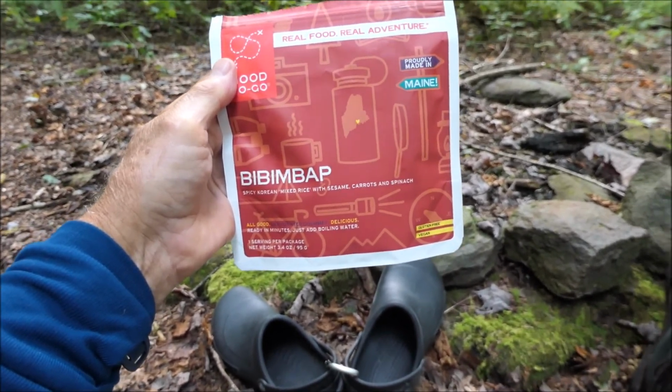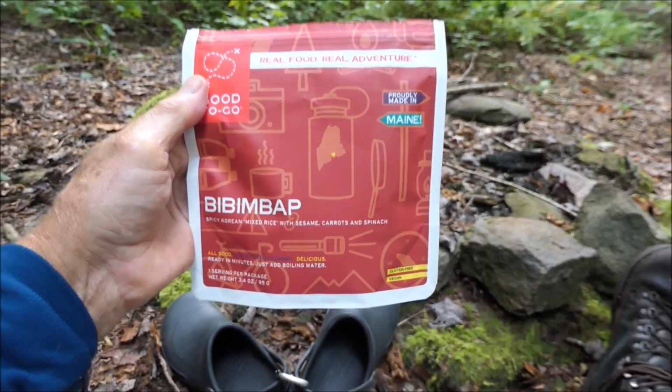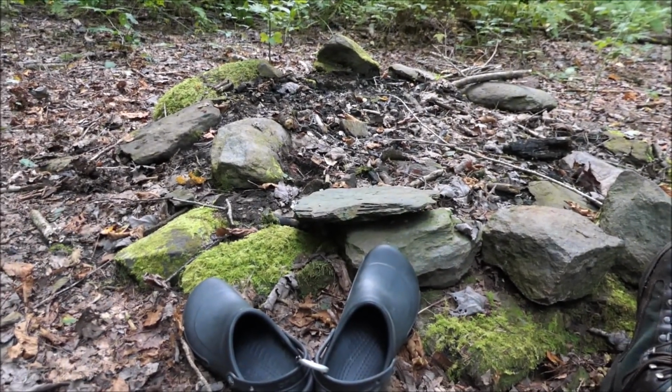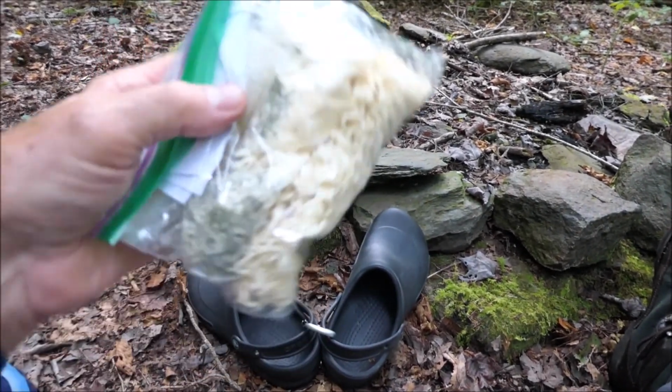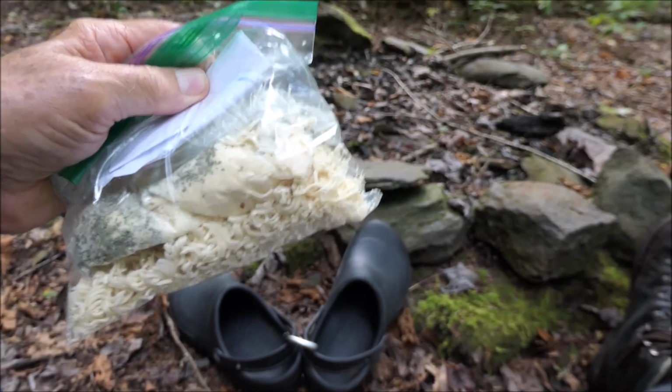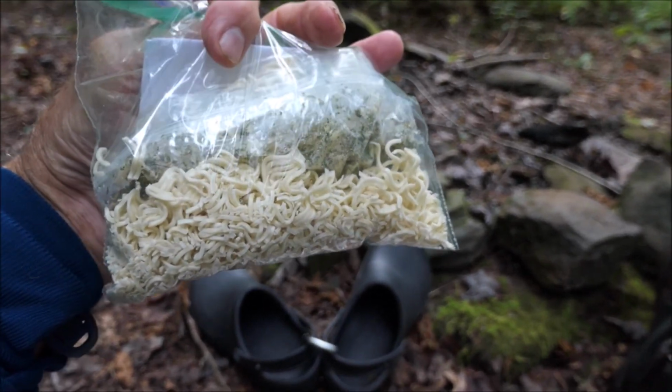But tonight I'm having some good to go bibimbap or something like that. It's a spicy Korean mixed rice with sesame, carrots, and spinach. So we'll see about that. I'm also, just as a test, doing a ramen noodles that I've mixed up with some spices and Parmesan cheese. You can do it cold or hot and just let it sit for a while.